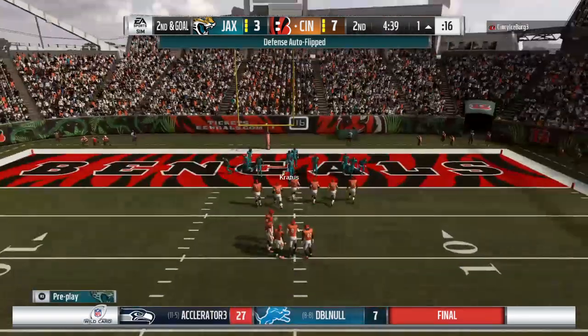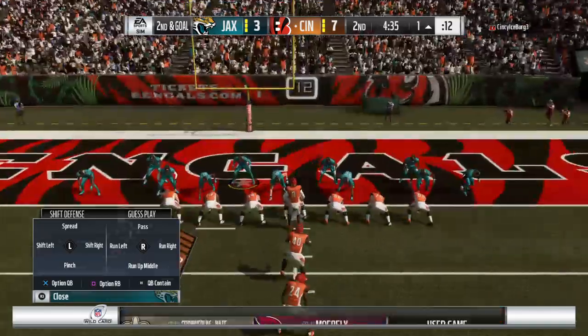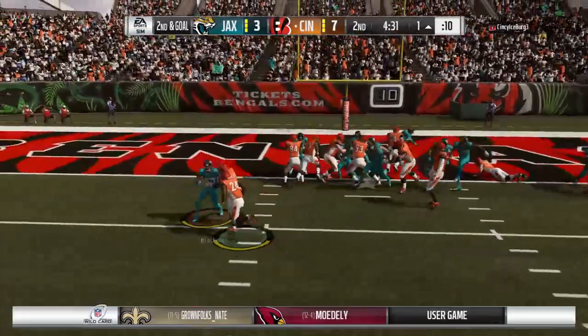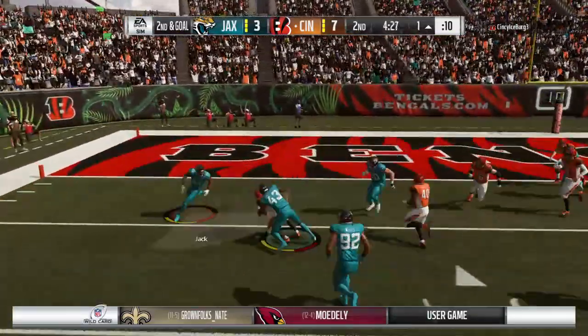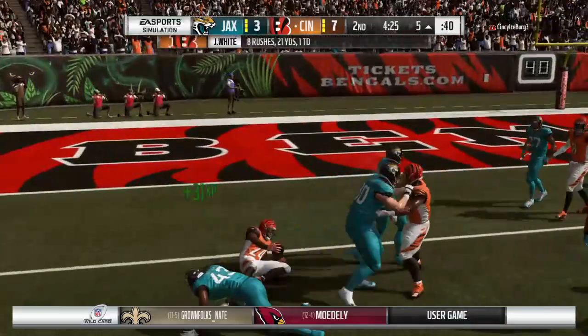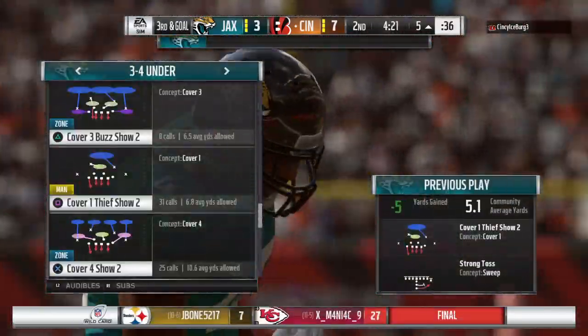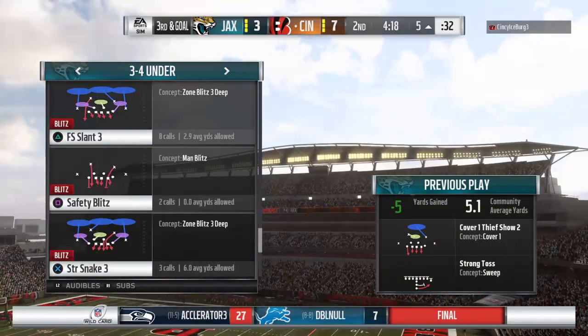Second and goal from the 1. They give it to him running left. He can't bring him down. The weight room does work. And he'll go backwards, losing yardage to the 5. Call that a loss of 5 yards on the play. And that is going to set up 3rd and goal.